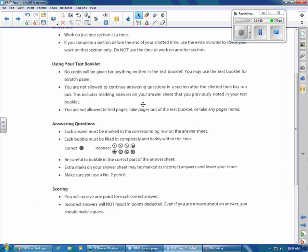This includes marking answers on your answer sheet that you previously noted in your test booklet, and you're not allowed to fold pages, take pages out of the booklet, or take any pages home.